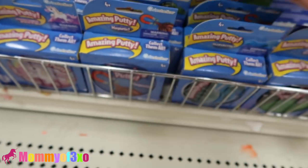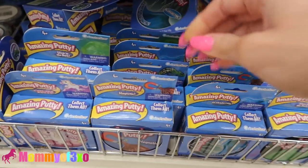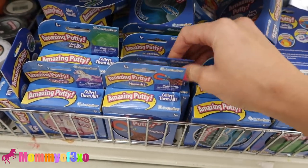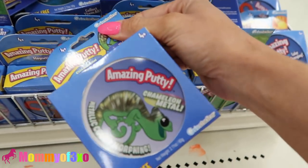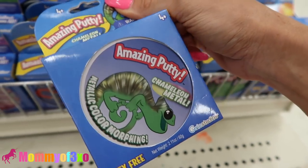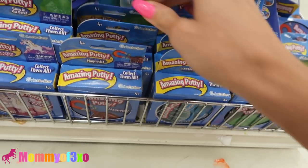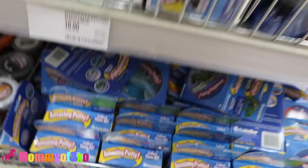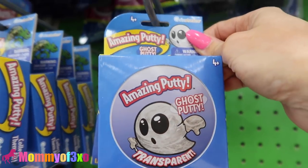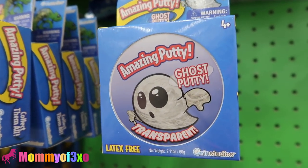And then of course they have this one too. Oh, laser putty. I know. That one really is amazing, right? Yeah, and also if you let it sit in the sun, the whole entire putty turns the purple color. Mm-hmm. Yeah. Because of the heat. Here we go, chameleon metal. Chameleon metal. And where's the ghost? We're just looking for the ghost. I think I saw the ghost one. Where did I see it at? Oh, right here, up here. Ghost putty. And it's transparent. It's transparent and clear. You can see right through.